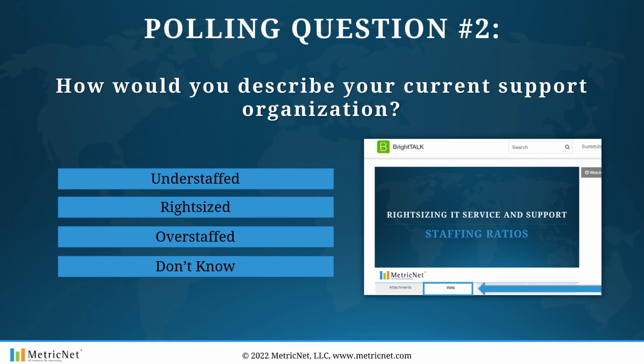What we see in the industry is that most of our clients believe that they are understaffed. It doesn't necessarily mean they are understaffed. Sometimes they believe they're understaffed, but our benchmark shows that no, you're actually either properly staffed or you are overstaffed. That does sometimes happen. Do you believe you're right-sized? Do you believe you're overstaffed? We don't find too many in this industry that believe they are overstaffed, but occasionally our benchmarks do show that a service desk or a desktop support organization or a field service organization is in fact overstaffed.